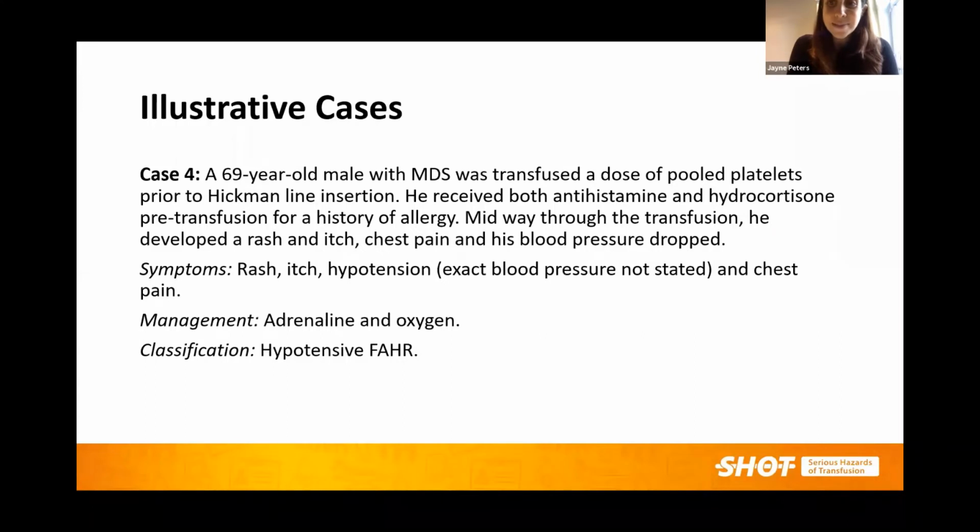The final case I'm going to take you through is a 69-year-old male with MDS who was transfused a dose of pooled platelets, and this was prior to a Hickman line insertion. From memory, his platelet count was between 10 and 20. He informed the unit he was on that he has an allergy to platelets, and he received both antihistamine and hydrocortisone before they started the transfusion. Midway through the transfusion, he developed a rash and an itch, chest pain, and dropped his blood pressure.